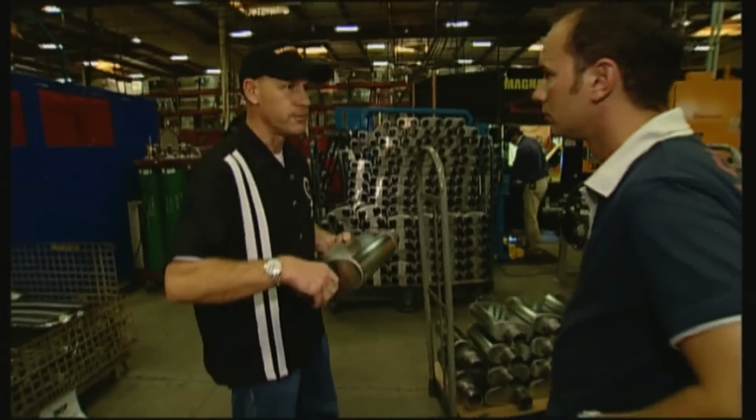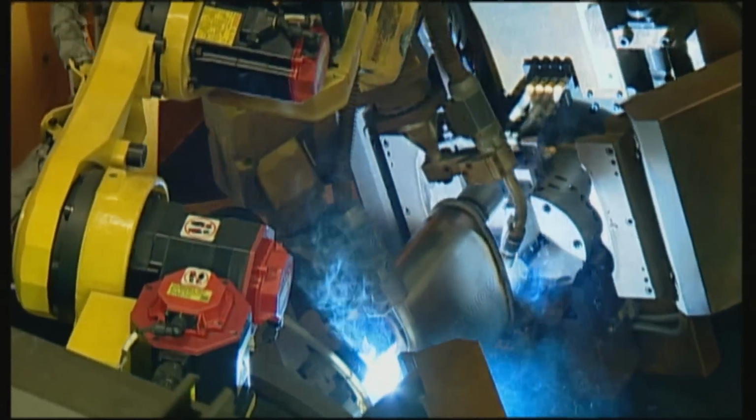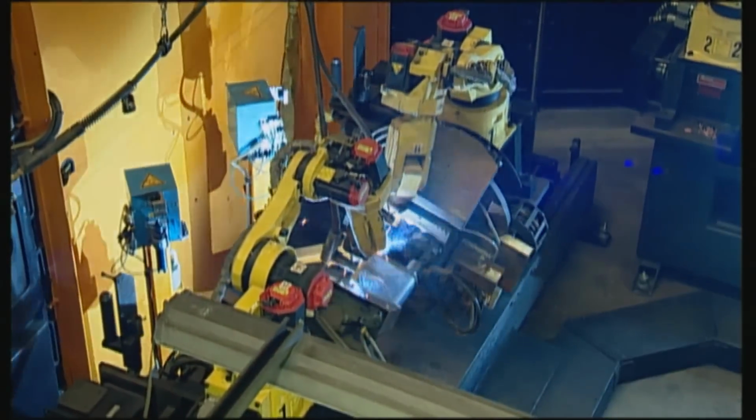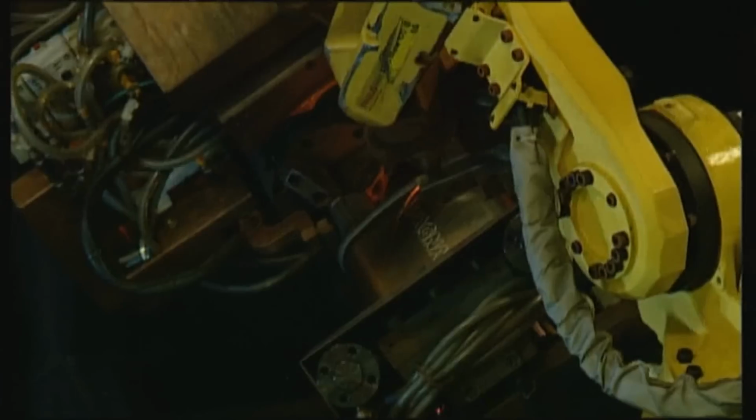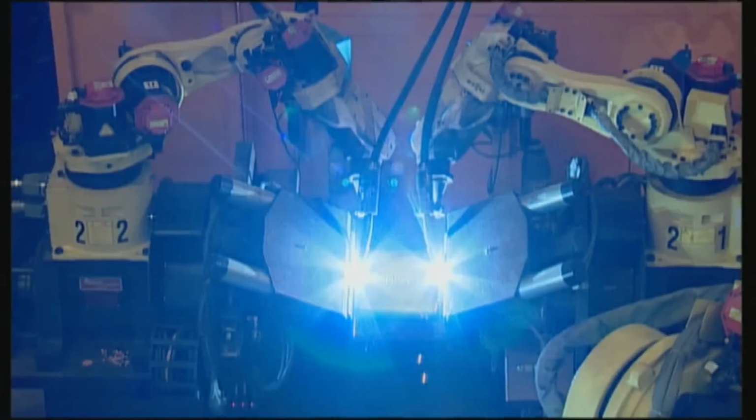This next machine does it all. The welding robot does the rest. It precisely welds the end pieces to the muffler cover. Manually, it would take forever. The machine doesn't even need 2 minutes per pipe.